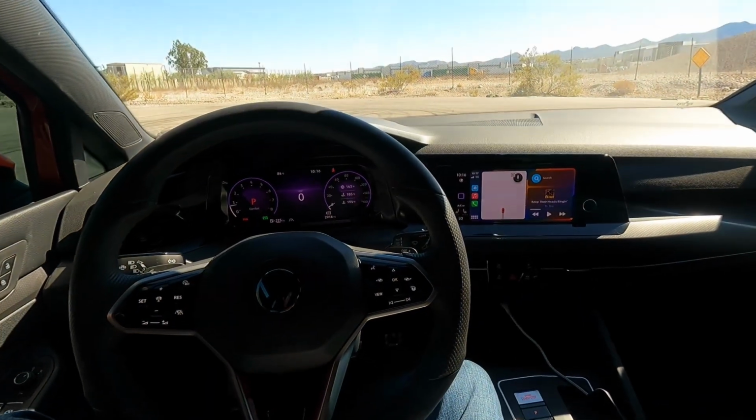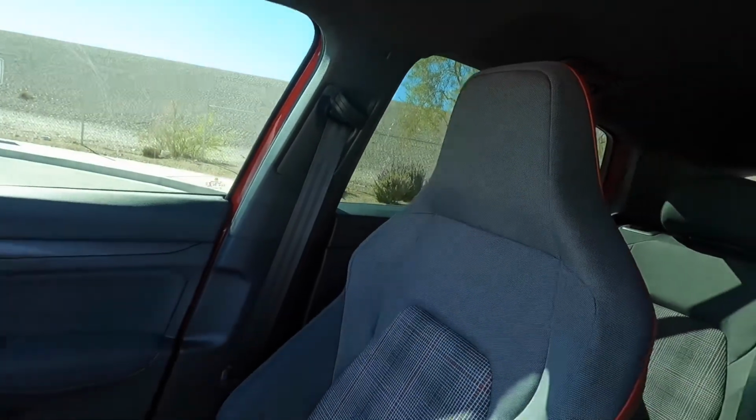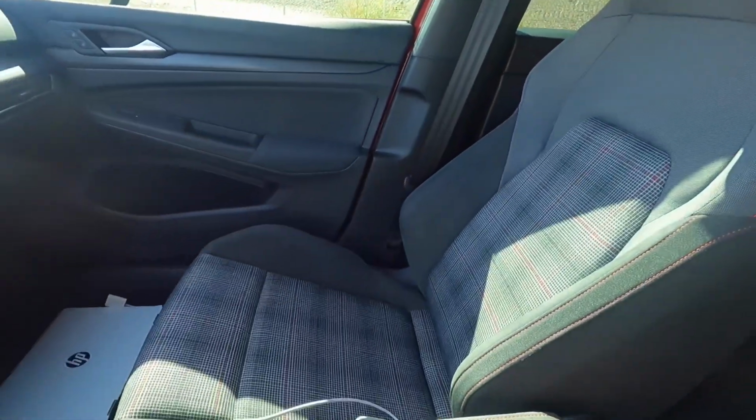So as you guys can tell, the SE and Autobahn, you can get leather seats on the SE, and the Autobahn comes standard with leather seats. So that is one difference.